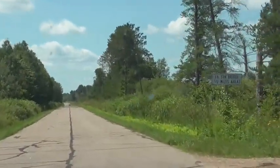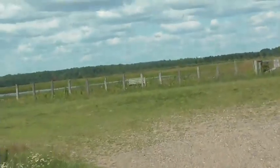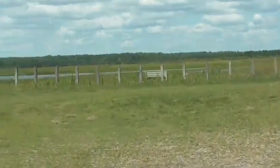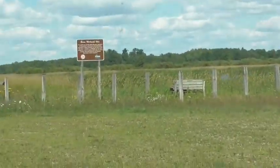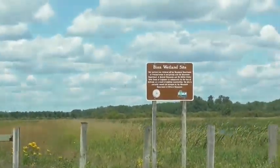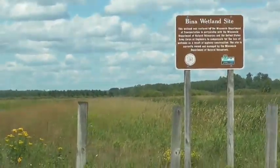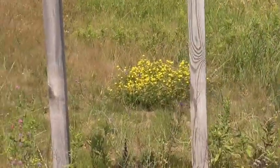What have we got here? I don't know. Looks like a little wetlands area. Oh, well, nice. Wetty lands. Oh, you want the sign, don't you? Yeah. Let's go see what this is all about. Oh. People doing jubies. That's what it's all about. Okay, let's see what this is.